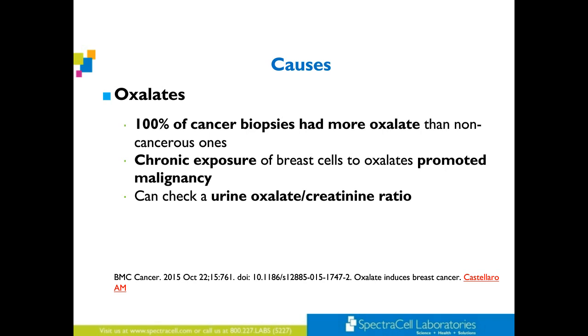80 to 90% of kidney stones are calcium oxalate stones. But it turns out oxalates crystallize anywhere in the body. Most women over 50 have oxalates in their thyroid. In breast mammograms, radiologists have been trained to ignore oxalate crystals because they're so common. And on breast biopsy, malignant tissues always have more oxalates in them than the benign breast biopsies do.